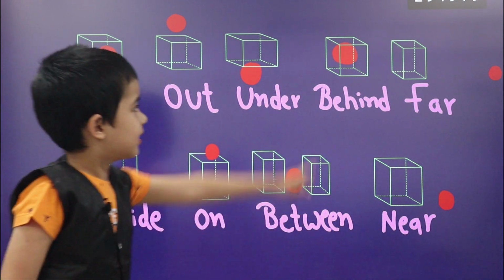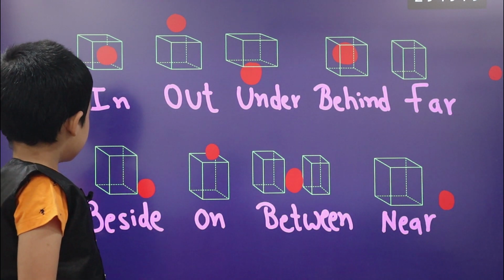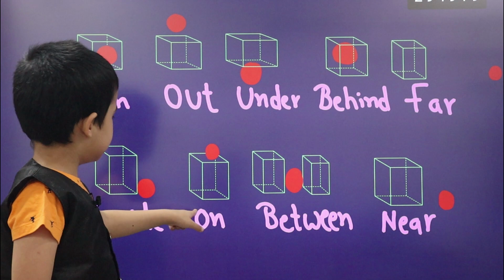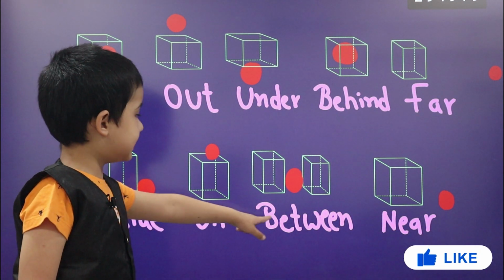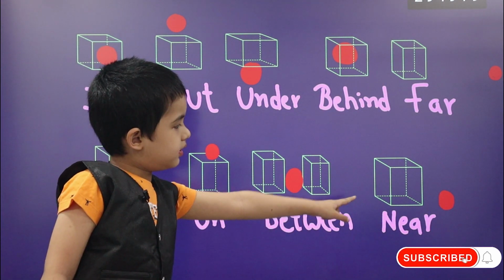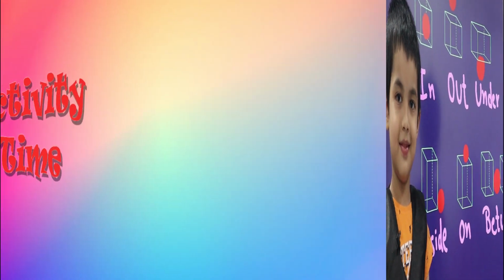This ball is far from the box. This ball is beside the box. This ball is on the box. This ball is between two boxes. This ball is near to the box.